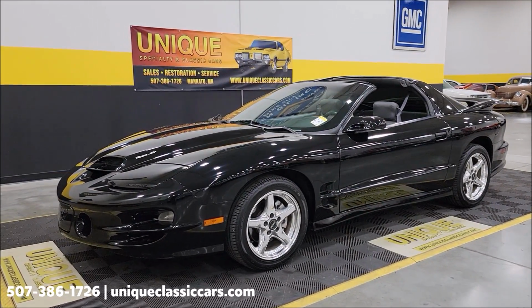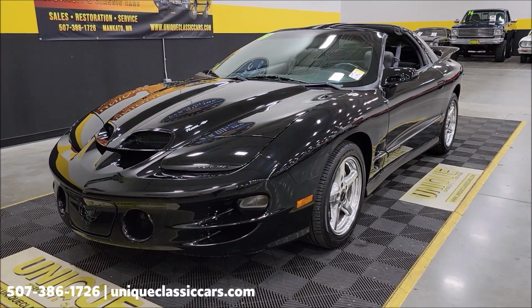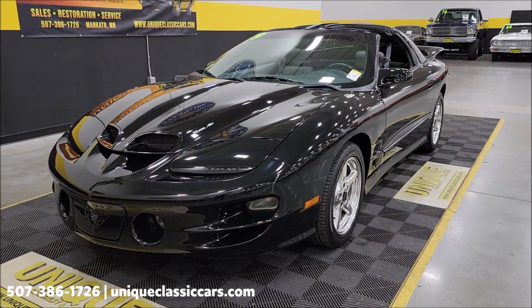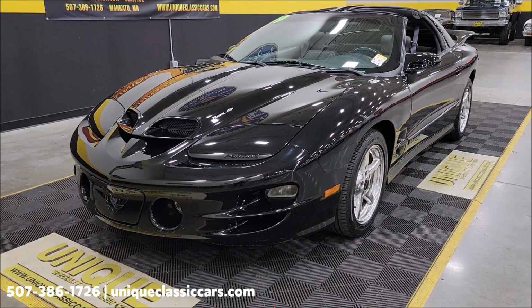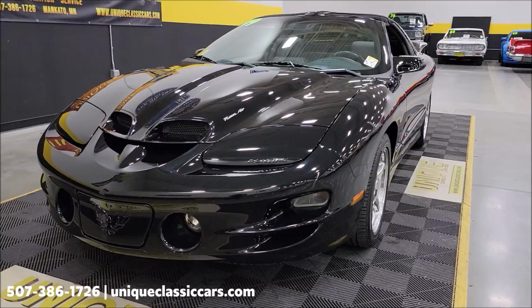One owner, bought new, Sioux Falls, South Dakota, has always been in our area. Clean Carfax, no accidents indicated, confirmed miles, a little over 27,000 miles on this one is all. Also comes with the original purchase order, or I should say a copy of the invoice. There's a folder of receipts as far as the maintenance, the upkeep on this car that will also go with it. Well-maintained and documented car.